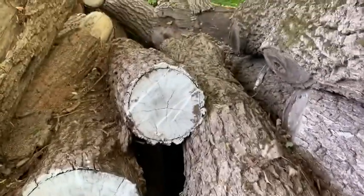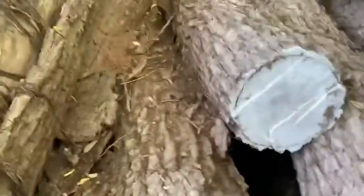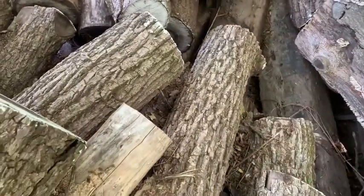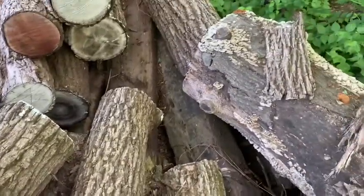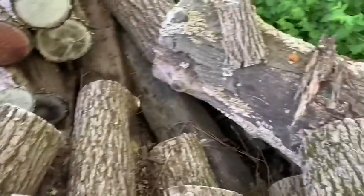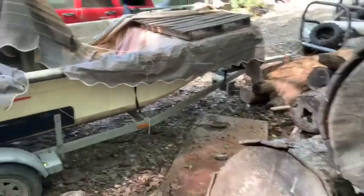Well, pile number 3. Seeing a lot of ash and a lot of walnut, but I don't see any hickory over here. I can't imagine having a hickory tree in the middle of all this and trying to get to it. It's like, well, get to it next winter. Not this winter, but the next winter.